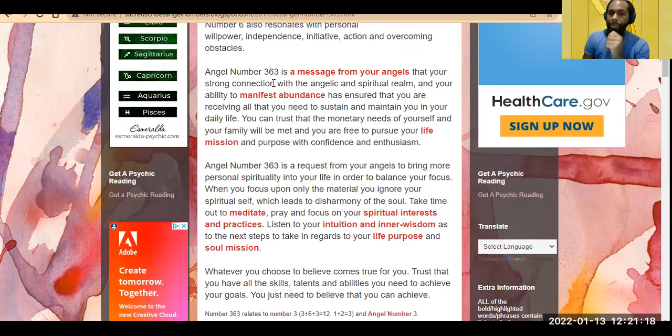The angel number 363 is a message from your angels that your strong connection with the angelic realm and your ability to manifest abundance has ensured that you are receiving all that you need to sustain and maintain you in your daily life. You can trust that the monetary needs of yourself and your family will be met, and you are free to pursue your life mission and purpose with confidence and enthusiasm.